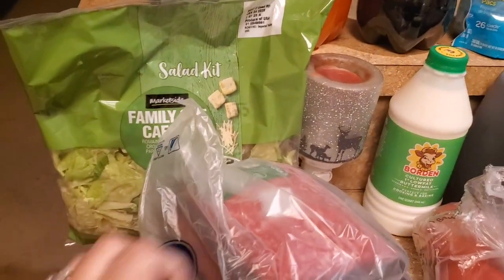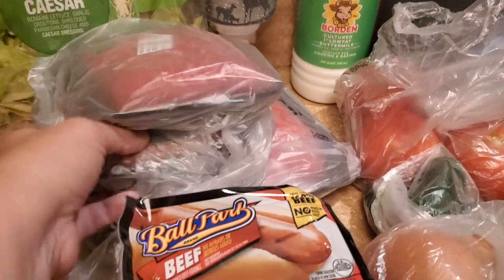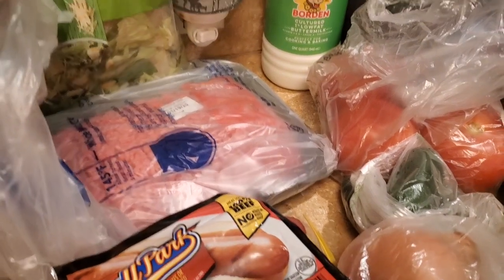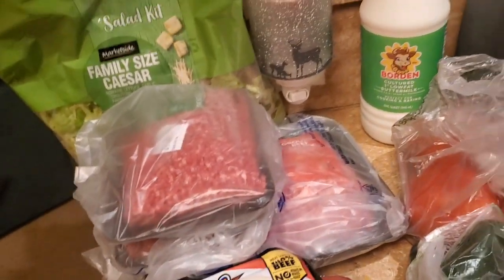I have a family size Caesar salad kit, two 1 pound packages of lean ground beef, and then I have a 2.25 pound pack of ground beef. The big one is for tacos. The little ones is for chili. The other little one is for ground beef stroganoff.